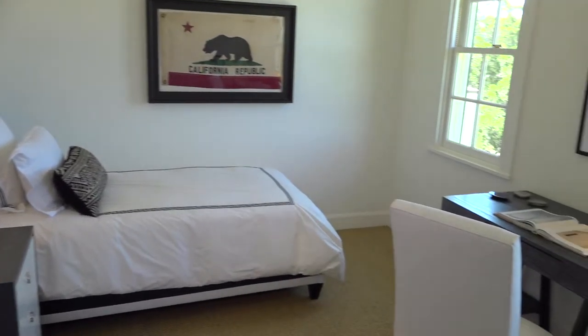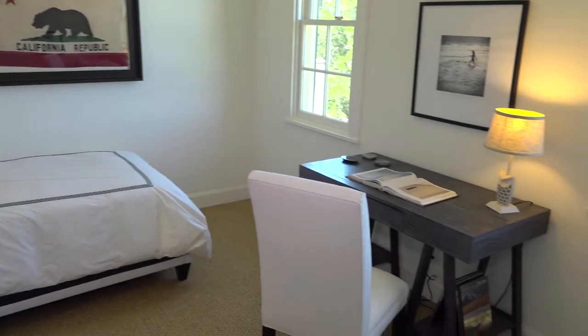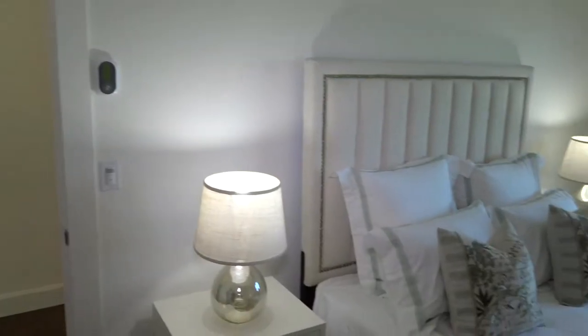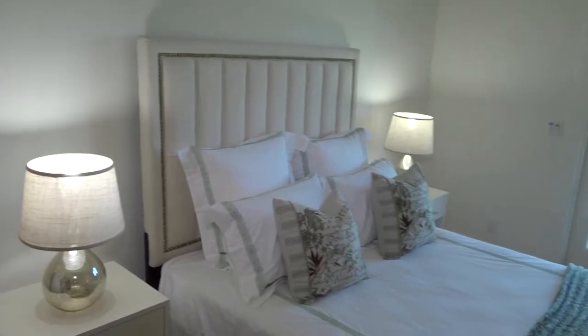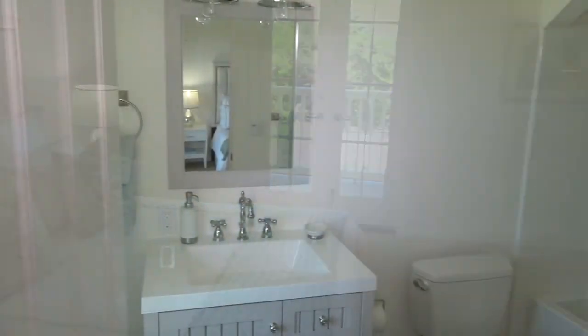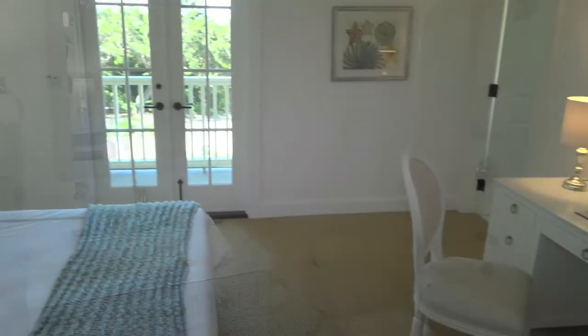So we put, again, I like to imagine what happens in these rooms. So this is for the little boy of the house. What I love about this bedroom is the fact that it has a wonderful little balcony. And again, they're all en suite, so it has its own bathroom. It was a great place for a desk.